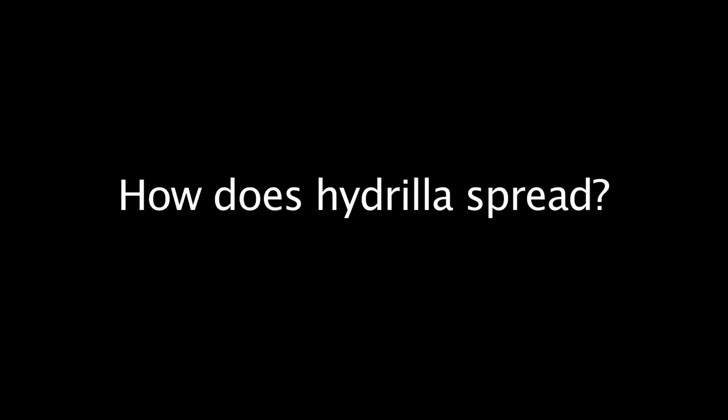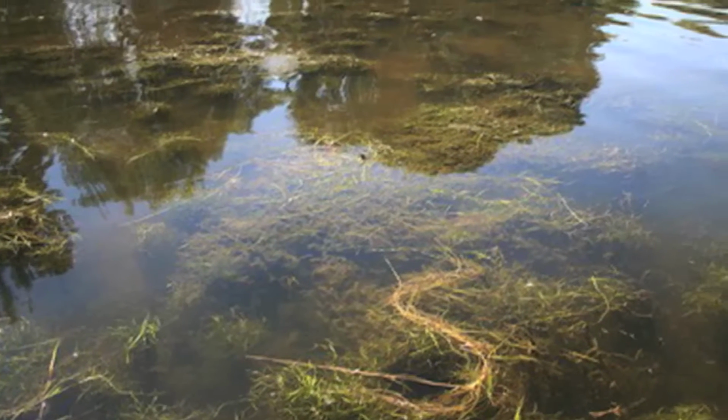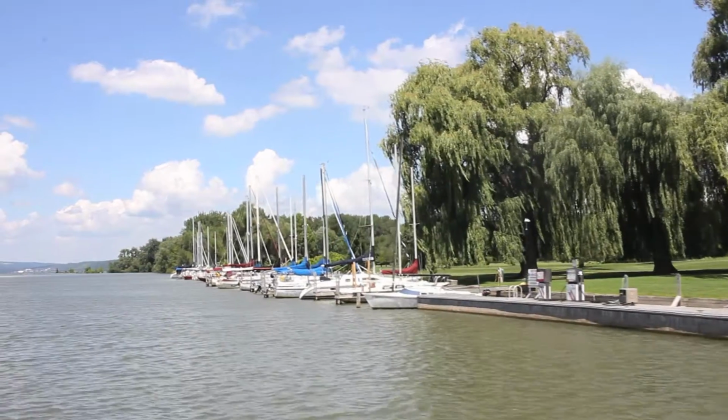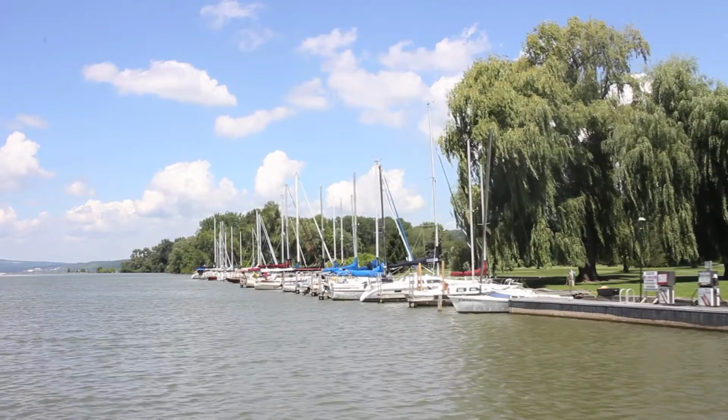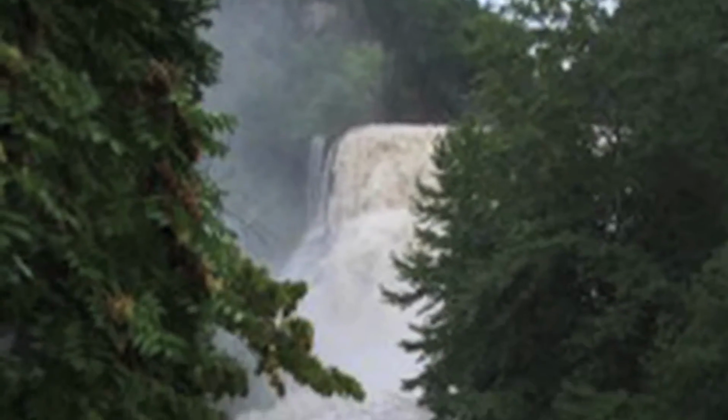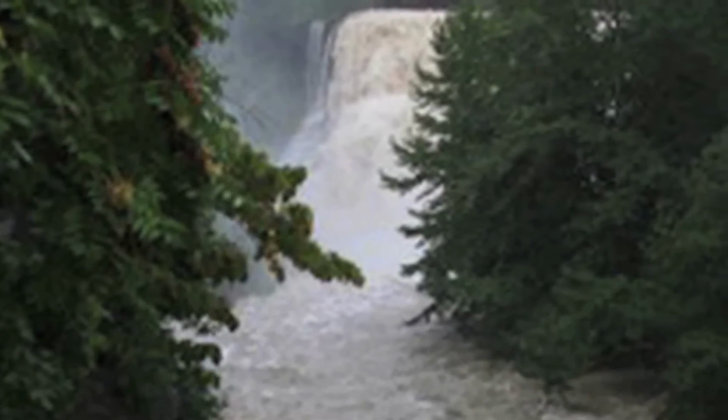Hydrilla spreads through a number of means, primarily through fragmentation. So if you have a disturbance in the water system, say recreation from a boat, swimming, canoeing, kayaking, fishing, or even high energy rainfall that pushes a lot of water through the system, it can fragment the plant, pushing those fragments down throughout the water system. Those viable fragments can then settle out and resprout new plants, new colonies.